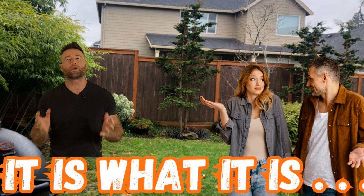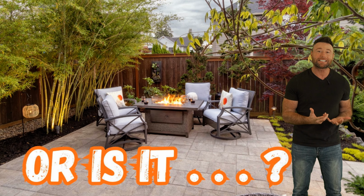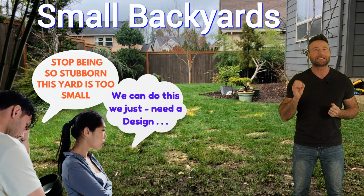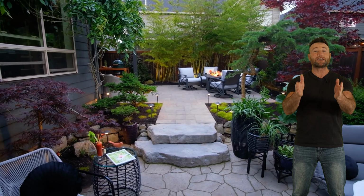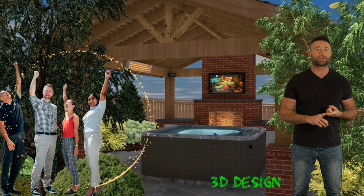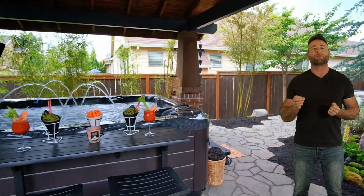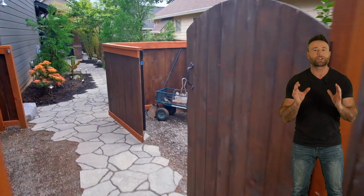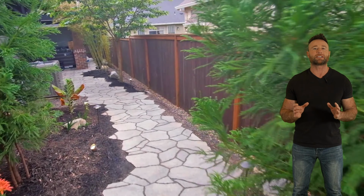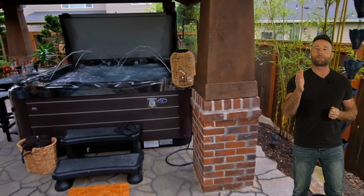Why do so many homeowners believe the popular expression, it is what it is? Or is it? Just because it's small doesn't mean it can't be functional and beautiful too. We love our small space backyard designs. Having the best of the best 3D designers, they can whip up design plans that give bigger backyards a run for their money. We enjoy our small space backyard so much, we're showing off some modern twists that create show-stopping results. Maybe they will work for your backyard.